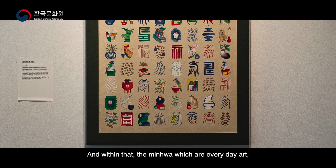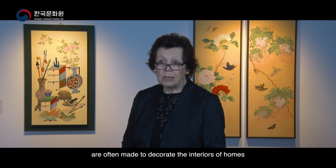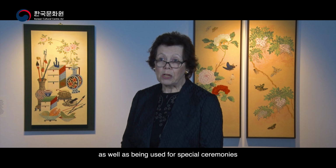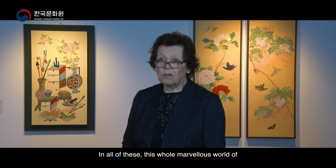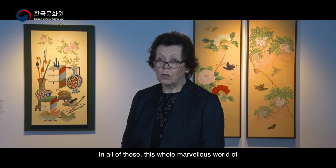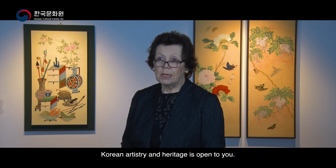And within that, the minhwa, which were everyday art, are often made to decorate the interiors of homes, as well as being used for special ceremonies, such as weddings and banquets. In all of these, this whole marvellous world of Korean artistry and heritage is open to you.